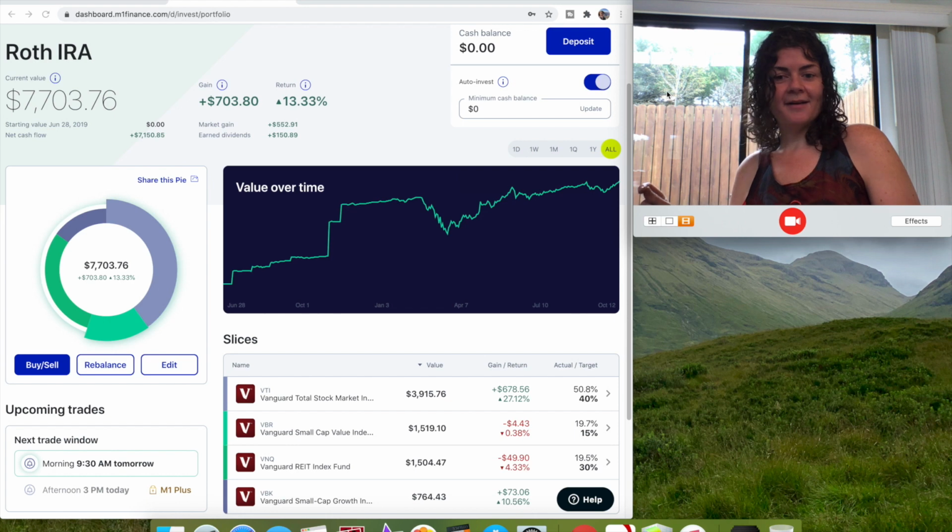This one, you may not be surprised to see, is comprised of 100% Vanguard ETFs. So my choices here for my Roth IRA, I have the total stock market index, I have small cap value and small cap growth thrown in here as well. If you take a look at the way Vanguard has their VTI ETF, they are heavily weighted towards the large cap stocks, and I wanted to have a little bit more exposure to small caps in here.